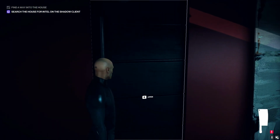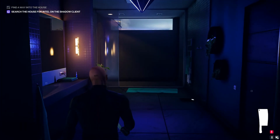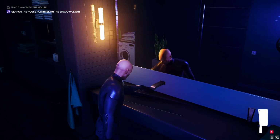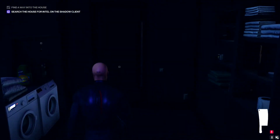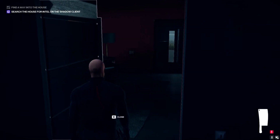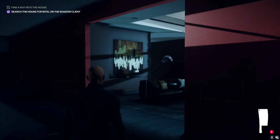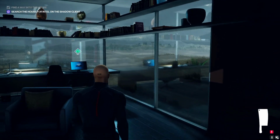What is this? It's a common bathroom area. Okay. Sorry for that. What's in here? Let's check it out. There's a computer.